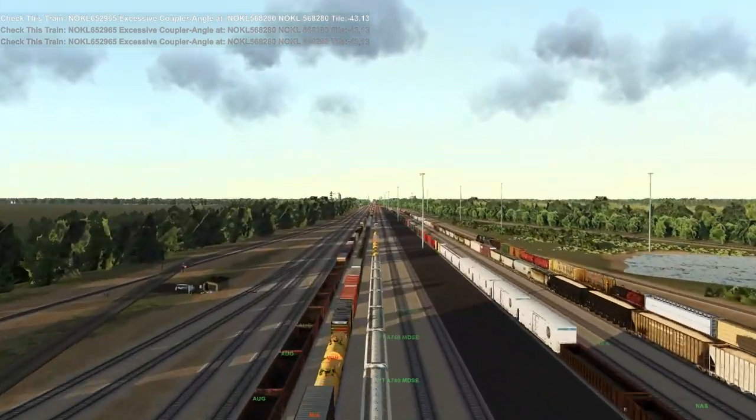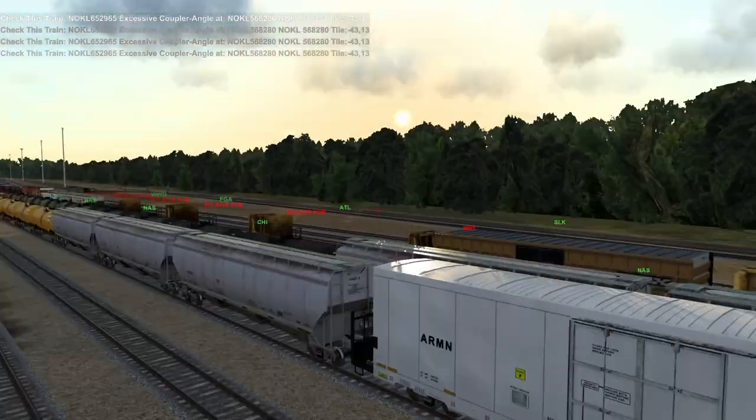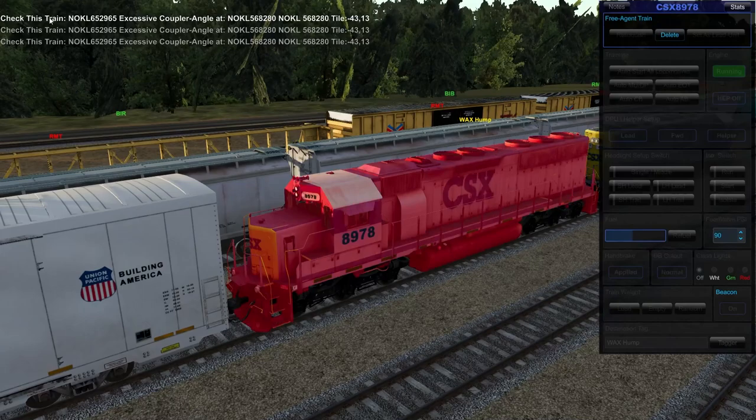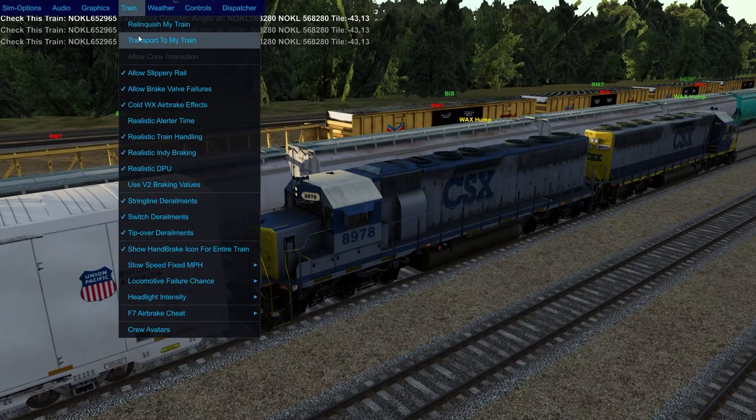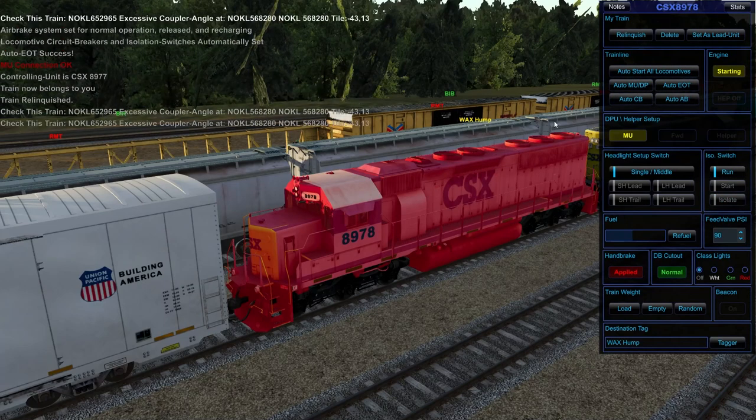And it goes all the way down to here. There you go. There's our hump power, sitting there. You know what? We'll go ahead and start these guys up. Actually, we can't, but we'll start them up anyway. Let's do that real fast. Let's relinquish. Auto start. We'll do all the things.